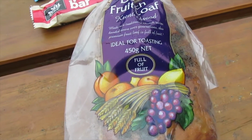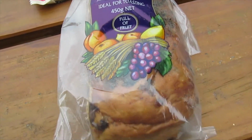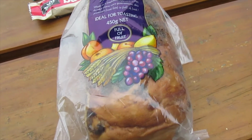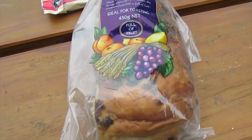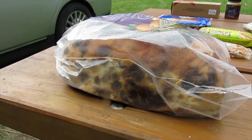This bread is awesome, either fresh or toasted. Tried it both ways. Yeah, it's just magnificent stuff. Great idea for breakfast. Big old smear of margarine on top. Beautiful!